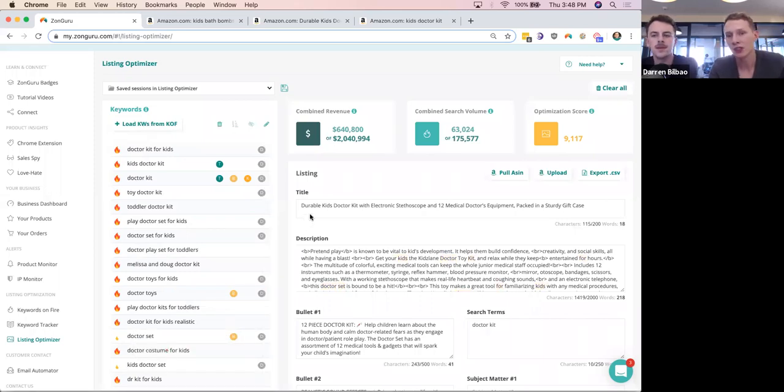Strong keywords, exactly. And then just really high level, this is a really cool feature. I like this a lot. We can actually see the keyword list that we brought in from Keywords on Fire was generating over $2 million in sales. This seller is optimized for only 640,000 of those dollars that those keywords are generating. So this seller has a lot of work to do to improve their listing copy.